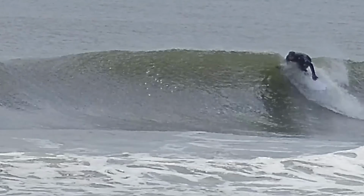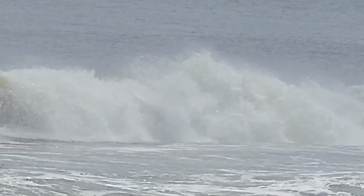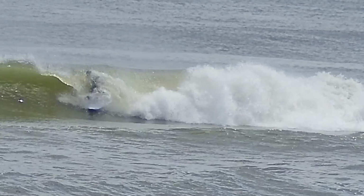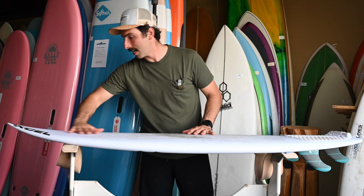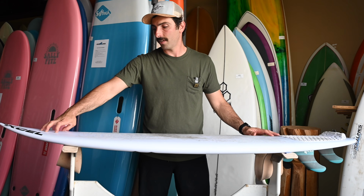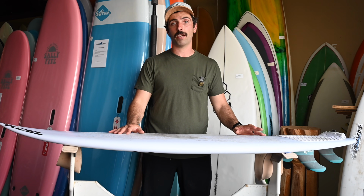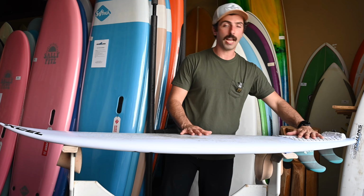You know, we're not out there winning WCT heats, so the more user-friendly the board is, more room for operator error, the better. The good things about this board, what it does really well, it paddles really well. It carries the foam pretty far out to the rails, as well as up to the nose. Even though this nose is narrower than the Happy Everyday, the foam that comes up allows it to paddle really well. And I would say this actually paddles the same, if not better, than my Happy Everyday. As well as the tail, there's a lot of foam carried out in the tail.